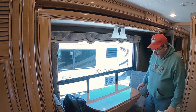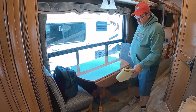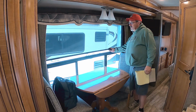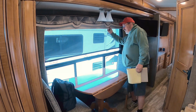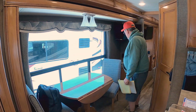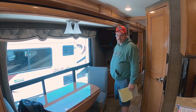Off to this side, you have the dining area. The dining area can come out. It's got 2 regular chairs, and it's got 2 folding chairs that are tucked back in underneath the bed. On here, you have the daytime shades and the nighttime shades here someplace. The nice thing about this is your dining is actually on the side that your campsite generally is on. This big window shows out into your campsite.